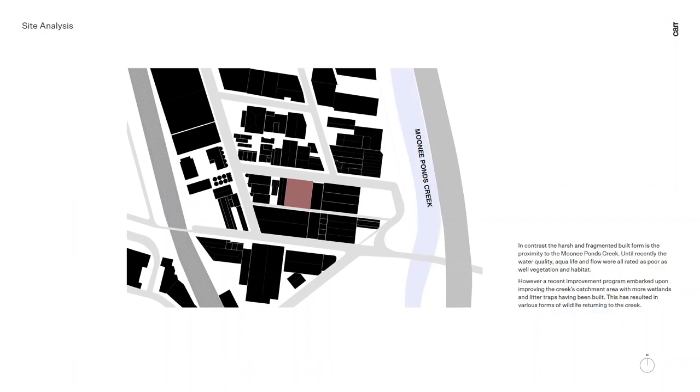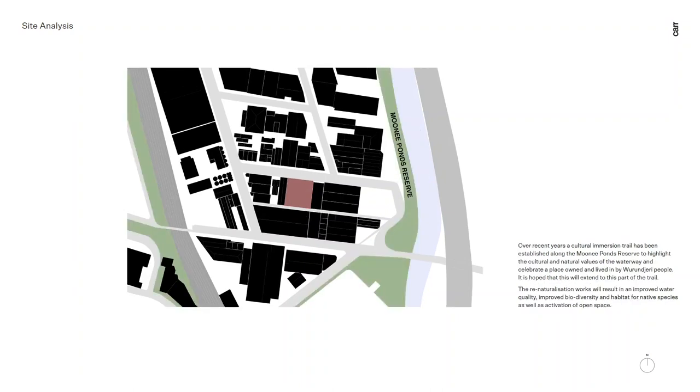In amongst all of this is the Moonee Ponds Creek. Until recently, the creek has obviously had very poor water quality and minimal aqua life and flow, and a recent improvement program slightly further upstream has worked to mitigate that, and so they've introduced litter traps and more wetlands, and the next stage of the program is to bring that further down to this area of the creek. In addition, there's recently been a cultural immersion trail introduced, and that really highlights the cultural and natural values of that waterway and celebrates a place that is owned and lived in by the Wurundjeri people.